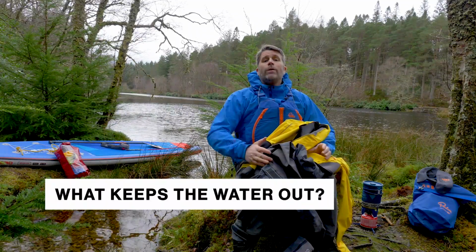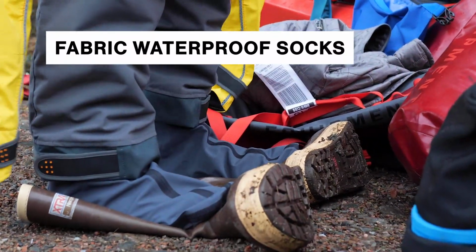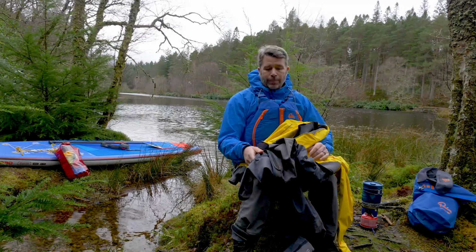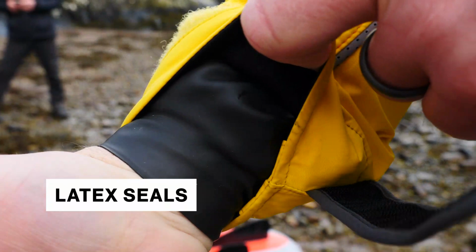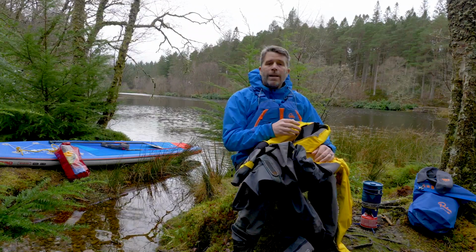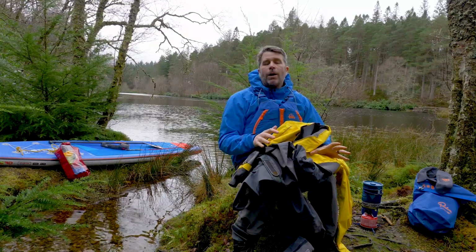So what keeps the water out and us dry? Working from the feet up again, we've got fabric waterproof taped socks, and underneath these I'm wearing my thermal sock, keeping my feet nice and warm while we're out paddling. We've got two other types of seals then. We've got latex seals and neoprene seals. Latex seals are often tighter and keep the water completely out, and on here they're found on our wrists, keeping our arms nice and dry. And on the neck, a neoprene seal allows a little bit more flexibility, whereas a latex seal on the neck will keep the water completely out under pressure.